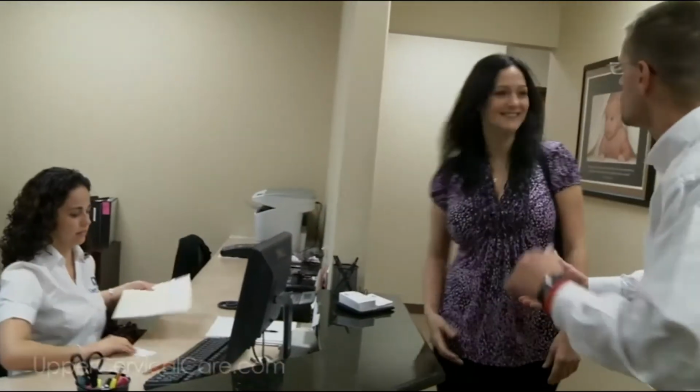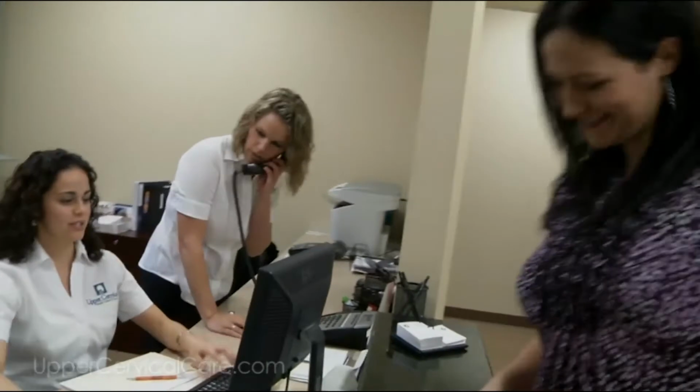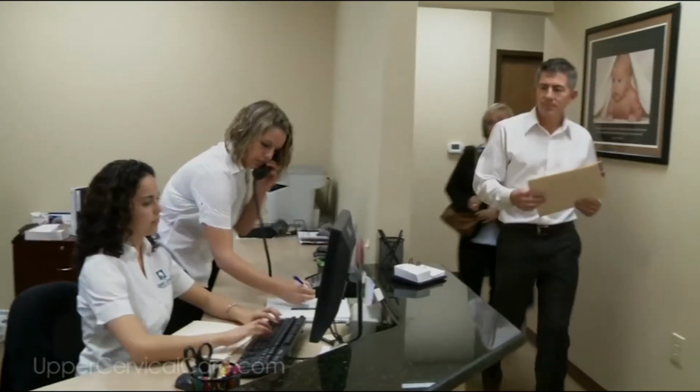Also, based off of that plan, they'll put together a financial plan to go along with it to make it affordable. And does insurance cover some of the upper cervical care? Is that part of that? Yeah, if you have chiropractic coverage, then it will pay for upper cervical care at the same time. And then we will put together a variety of different payment plans, best suited for each patient, just to make sure that it'll be affordable to them.